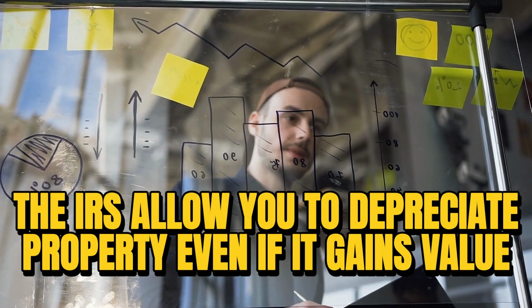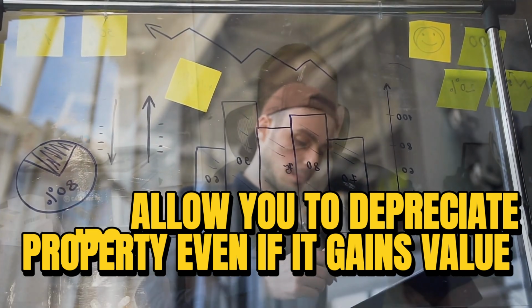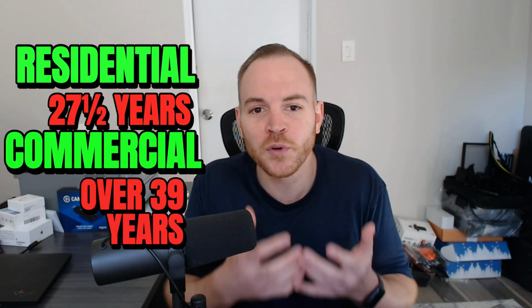Before we get right into depreciation recapture, let's quickly go over what depreciation is. As a real estate investor, the IRS allows you to depreciate the value of your property over a period of time, even though it might actually be increasing in value. This means you can write off a portion of the property's value against your income each year, reducing your tax liability. For residential properties, the IRS allows you to depreciate your property over 27.5 years, and for commercial properties, it's over 39 years. The bottom line, depreciation can save you thousands or even tens of thousands of dollars in taxes when you own the property.